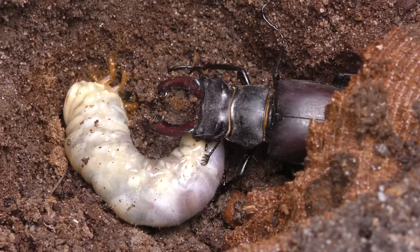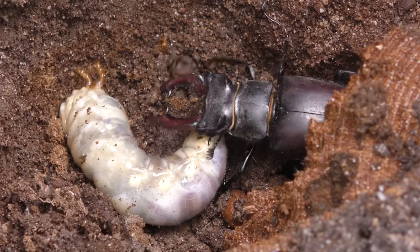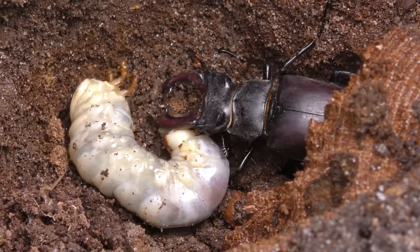So oak is a favoured food plant for the larvae of the stag beetle, which we do get, as I've already said, here in Essex. So I'm really hoping that as these two decay underground, I've sunk them in a fair way and then trampled round the base of them with my feet just to really compact them in so they stay nice and upright.